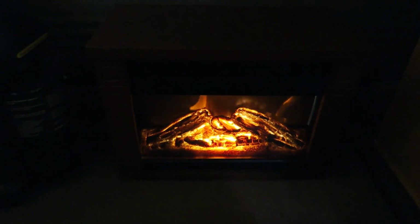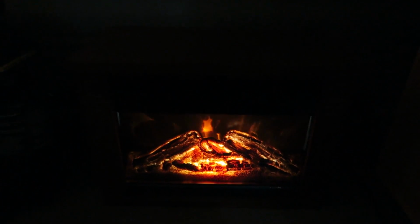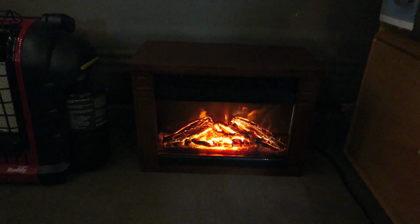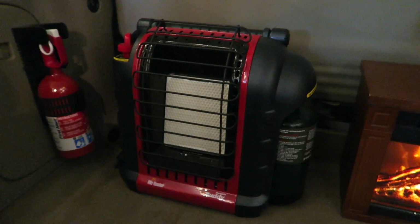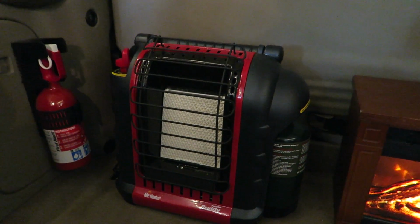Then another awesome little feature that I really love is my fireplace. This fireplace is electric, but it has a very realistic look to it, you can see. It actually has two settings: one where it's just the visual, or you can have the visual with heat. Right now, because I'm running off of the inverter, it's just the visual. But you can also heat the van with this Mr. Buddy heater, and that thing does a really great job of keeping everything toasty and warm in here.